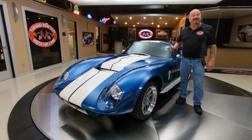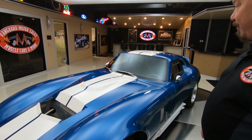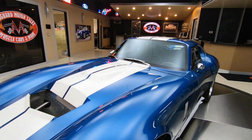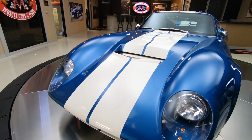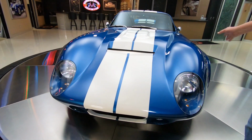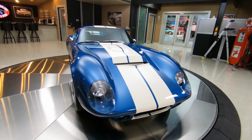I'm Greg, and this is a Factory 5 Daytona Coupe. There is a Coyote power plant under the hood, 5-speed shifter. The car is amazing. Now this is a Gen 3. It is the new body style, the new frame, the new roll bar. The car is amazing. It handles like it's on rails.